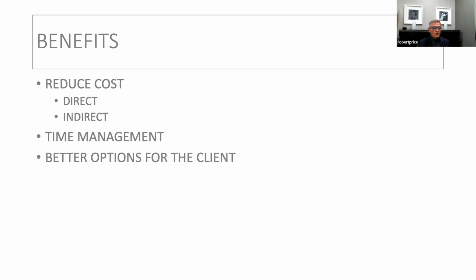What are the benefits of maybe looking at one or a small group of manufacturers? Reduce cost, obviously, that's one of the driving factors. And those are both direct and indirect costs. Direct costs, the cost of the product. Indirect costs is really built around time management. Simply not having to juggle as many sources, making sure finishes match and fabrics get to the right company and so on and so forth. You narrow that scope down and you find that your indirect costs will definitely go down.